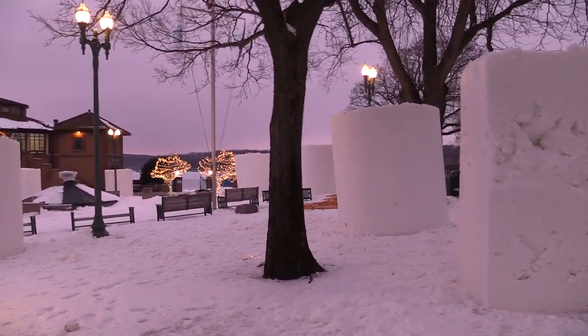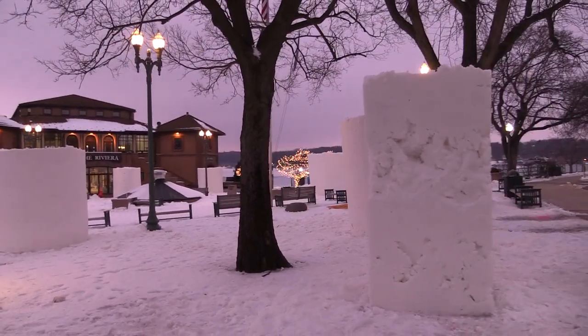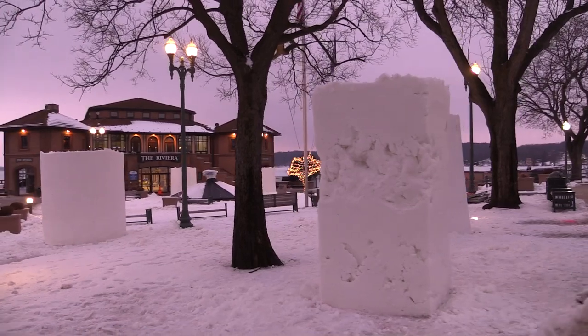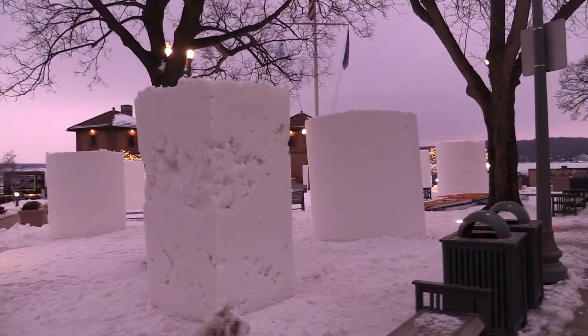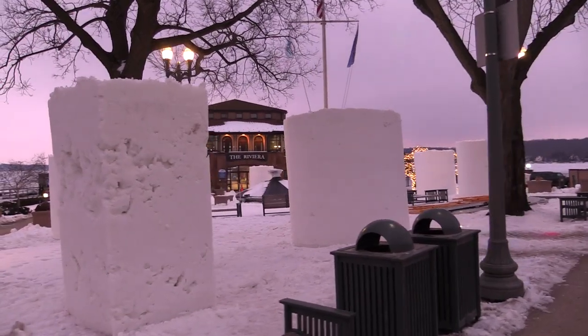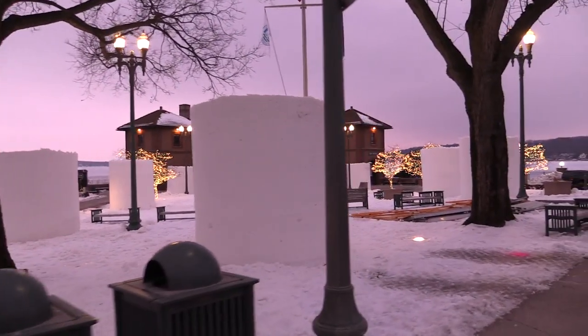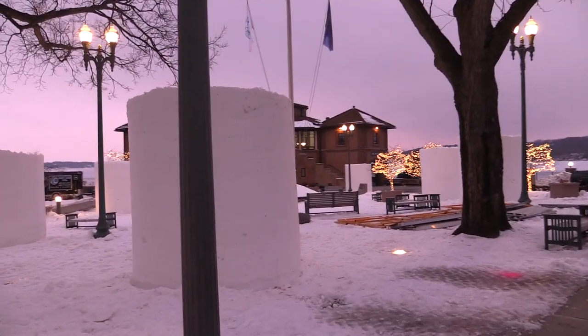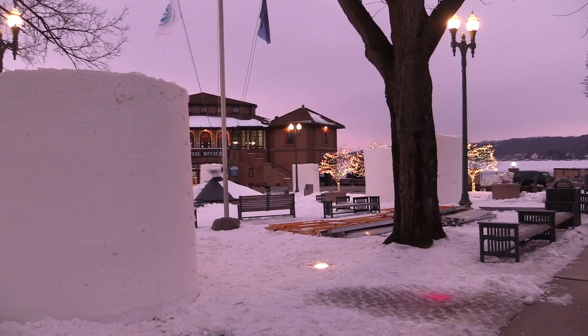I'll be coming down Saturday morning and show you some of the carvings. Hopefully they'll all be finished, but I'm sure some won't be completed, because I think they get judged. The deadline is Saturday at noon. I'm not 100% sure on that. Well, I'm going to take you over to Flatiron Park now.